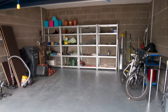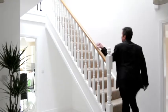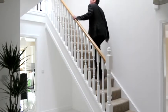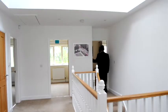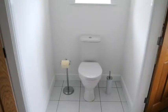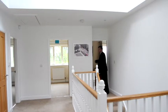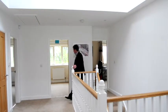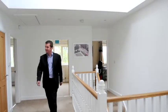Also downstairs is access to the double garage and this wonderfully large lounge with lovely fireplace and French doors leading out to the gardens. It's then upstairs to the fabulous galleried landing. The first room has a Jack and Jill ensuite with this room. Then there's room number 3, room number 4, and this lovely family bathroom.